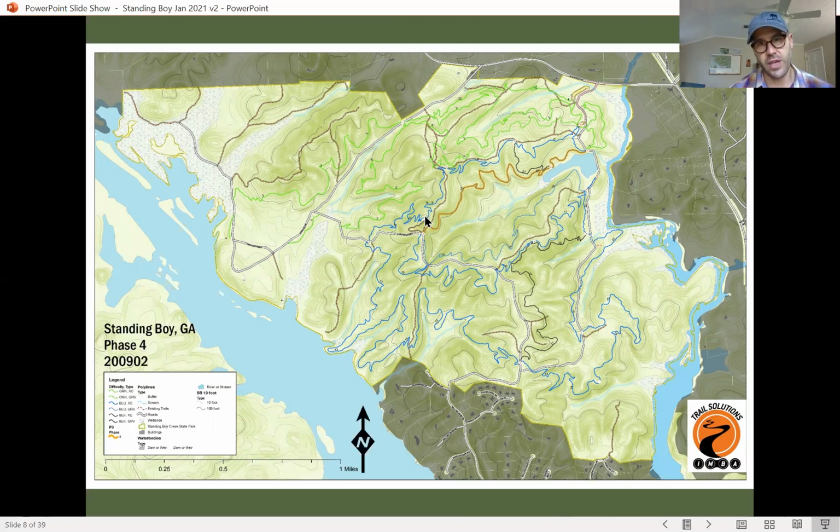What we'll do in the spring is finish building this segment out, which will eventually be blue shared use trail to this hub. And then the gravity will drop back down to the lake.